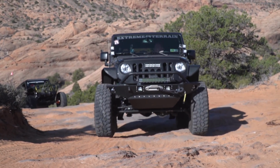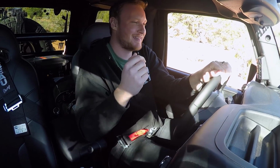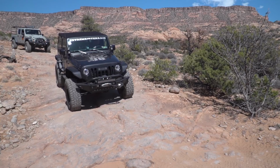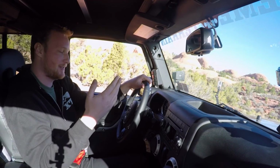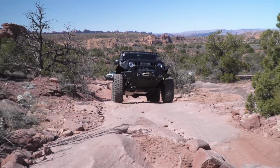The gearing on this Jeep wasn't great for the highway. We were kind of screaming, just trying to maintain the speed limits out here. It's 80 miles an hour on a lot of these highways, but I'll tell you, off-road, it's perfect. You put this thing in first gear and 4 low, and you just point it at what you want it to go over, and it goes over it. This thing's working really, really well. I'm very happy with the setup of this Jeep.